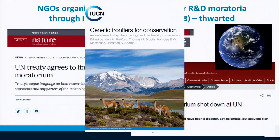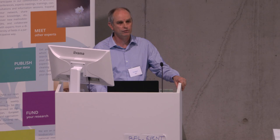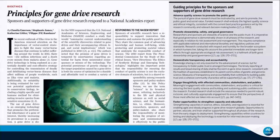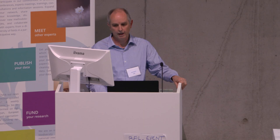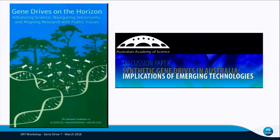And this is an IUCN report that was commissioned on assessing the genetic frontiers for conservation in synthetic biology, which also goes into great depth around gene drives. So as a research community, we've sat down and said, well, we need basic principles around the research that we undertake to make sure that it's transparent, that people understand what we're trying to do. We're very open about the risks, and we're very clear in the context of what we're actually trying to do and when. And that too has now been published in Science to demonstrate an ethical position in the research community around the exploration of the technology.